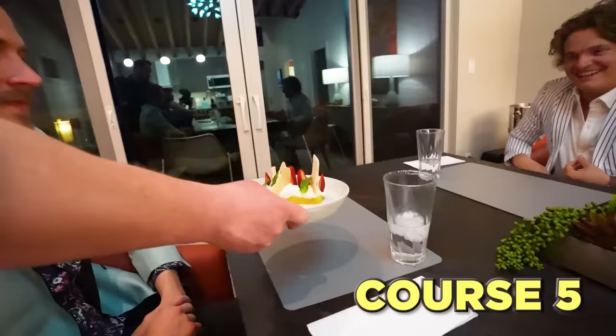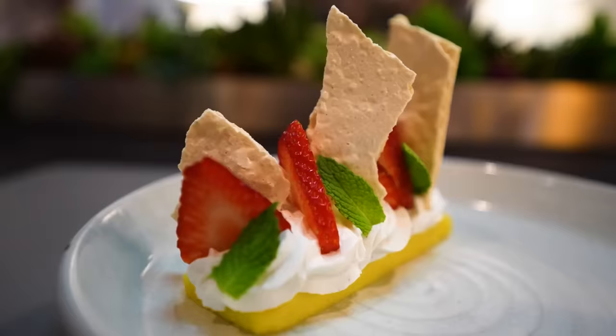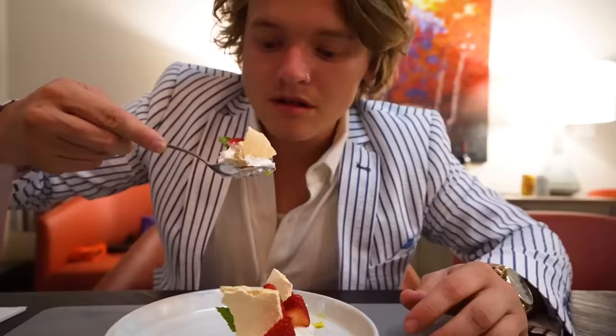This dessert is one of my favorites. Shish kebabs. Super tasty. I wish I had this for everyday dessert. It's time to check that off of our list.